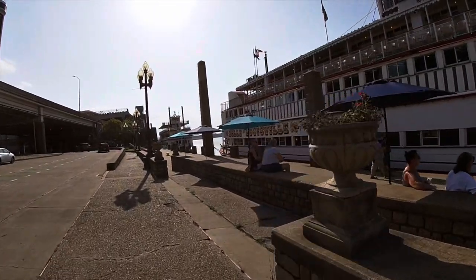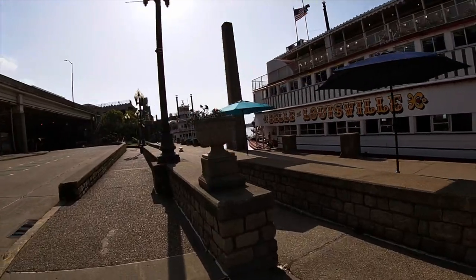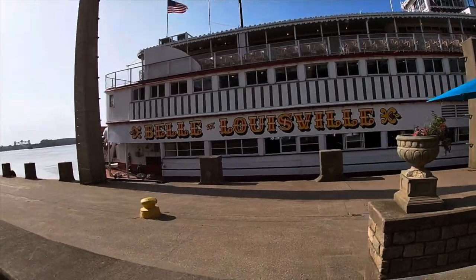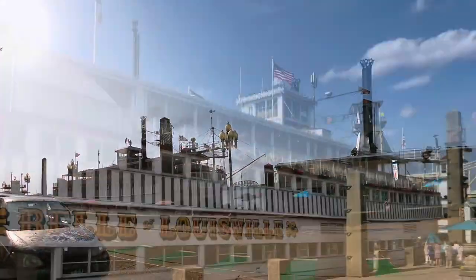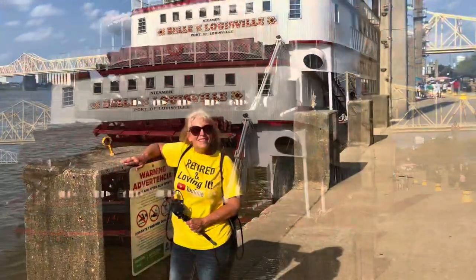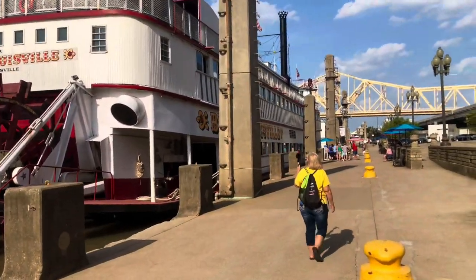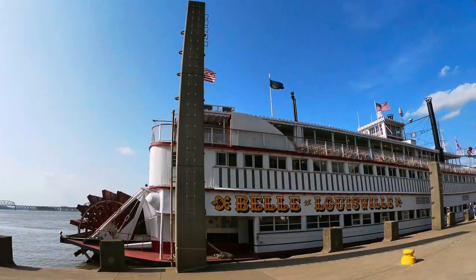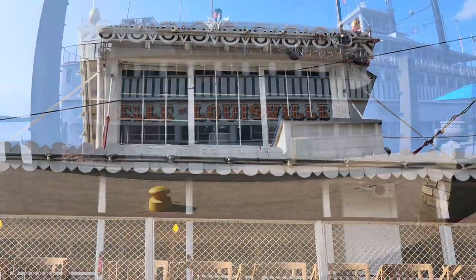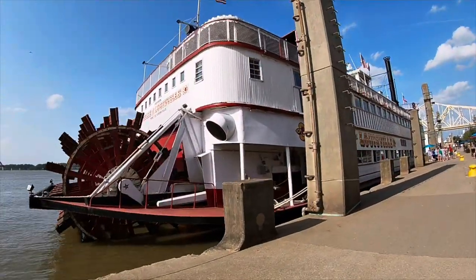The Belle of Louisville has been cruising along since 1914. She looks good for her age. She's a National Historic Landmark and an icon of the Louisville Waterfront. The Belle is the only remaining authentic steamboat from the Great American Packet Boat Era. No matter what cruise you're going on, riding on the Belle is a chance to explore and enjoy a living, operating museum.